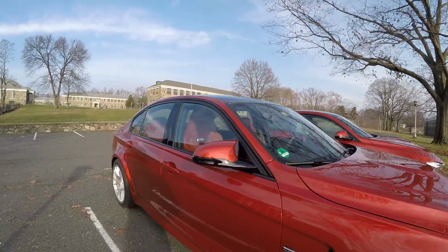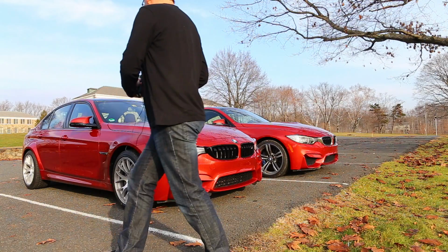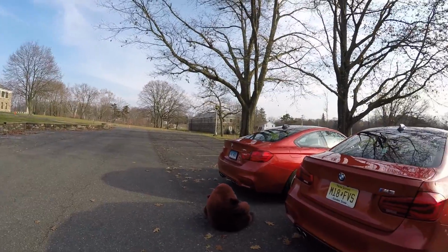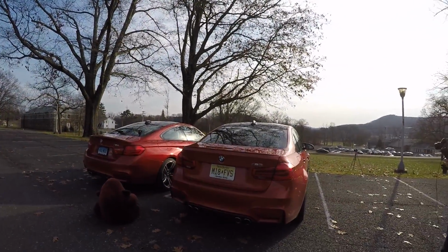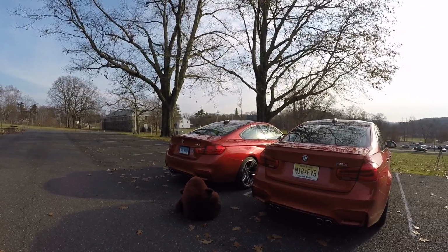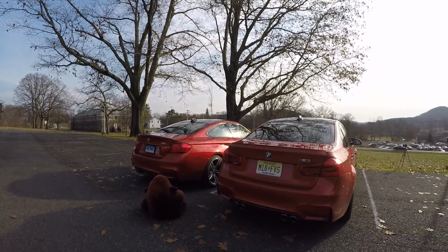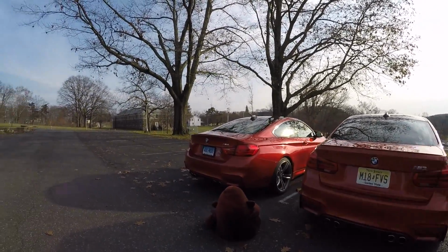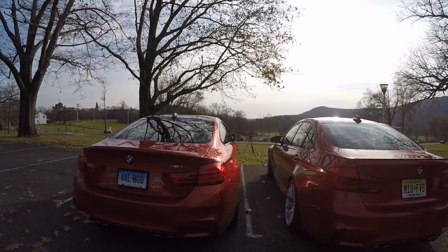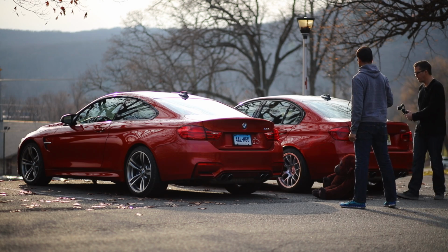Interestingly, the cars are supposed to have the same performance. Some people say the M3's got the slight edge, but they're the same weight. They're within 10 pounds of each other, so same engines, same everything else, so they should perform much the same. And certainly driving the M3 today, it seemed like it performed just the same as the M4, but with different tires, of course, so different grip.